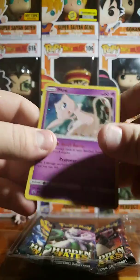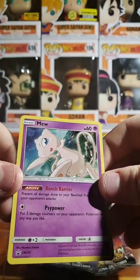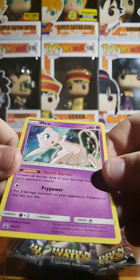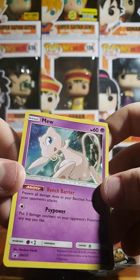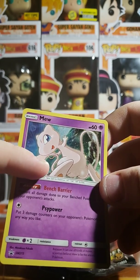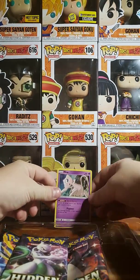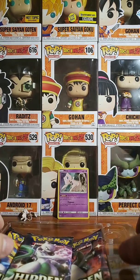We do got this really sick Mew card, which is absolutely incredible. I really like this promo. It's one of my more favorite. And if you cannot see that, in the middle where it's got its tail, it does have a swirl, which is pretty cool. So we're going to sit this thing right here in the back next to Android 18.